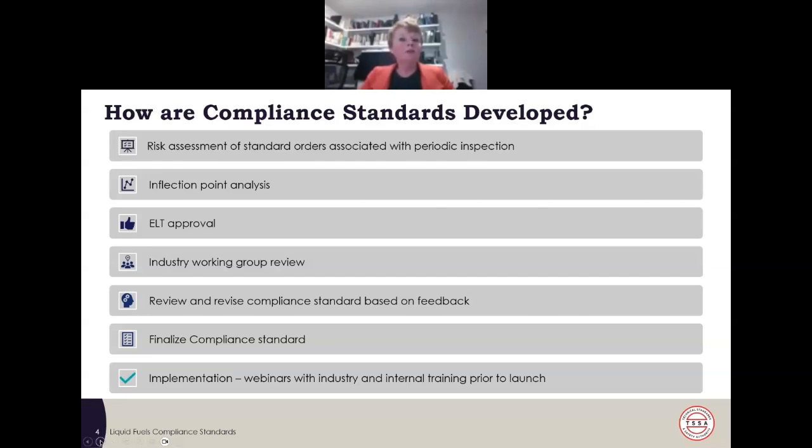So we have an algorithm, and you put all the likelihoods and probabilities into that, and you end up with a finite score for that non-compliance or for that order. So we went ahead and risk assessed all of the orders, which were about 110 of them.